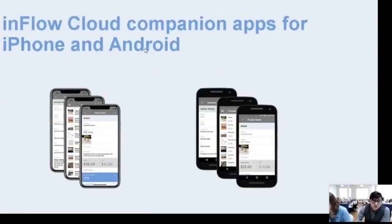Okay. So first up, inFlow Cloud companion apps for both iPhone and Android. When we launched inFlow Cloud, we just had an Android app, and it was actually a little different. We completely rewrote it when we published the iPhone one as well. What you can do now with these is do things like edit and view customers, edit and view products, and do quick stock adjustments. And there's a built-in scanner.